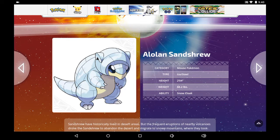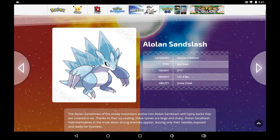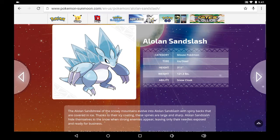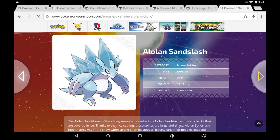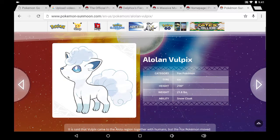And here's an Alolan Sandshrew. To me, it almost looks like an iceberg or something. Here's an Alolan Sandslash, the mouse. Are you kidding me? The mouse Pokemon? That's the same thing as Pikachu, and Pikachu should be called the electric mouse Pokemon. How does this resemble a mouse in any way? It makes no sense. Come on, Game Freak, I know you can do better than that.